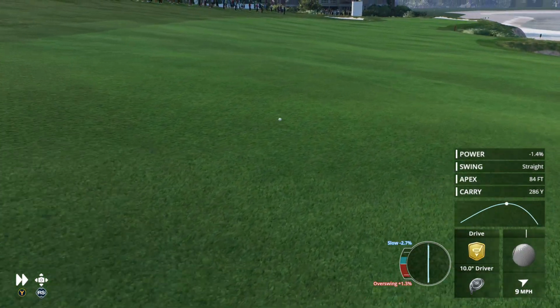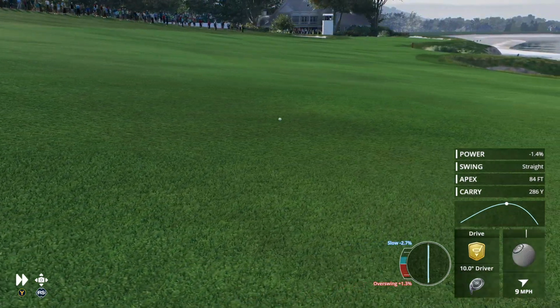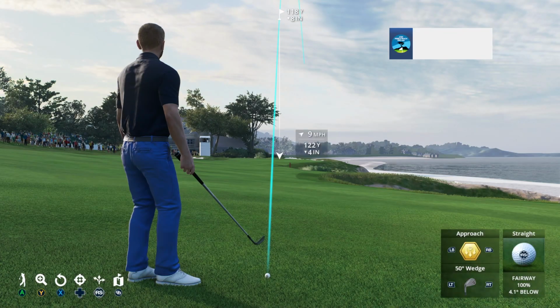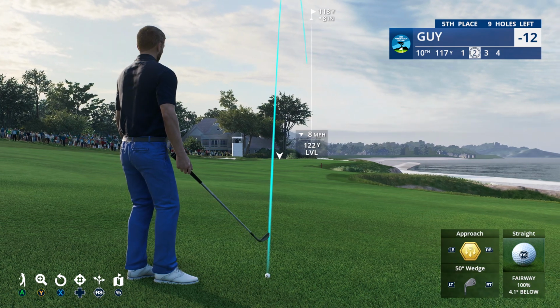It all looks so simple when you're going good, doesn't it? And that is yet another solid drive. From an ideal location, middle of the fairway, this his second.